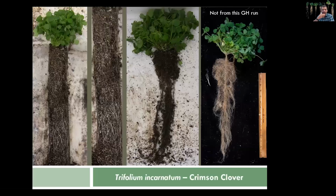This is crimson clover. And if we did a non-scientific comparison, just looking at one replicate of this, it has much less root biomass than those grass species, but it's a very common winter annual cover crop. It has fast growth compared to red clover, which is maybe more of a biennial, perennial nature and has a slightly slower growth habit. So yeah, crimson clover is a good one as well.